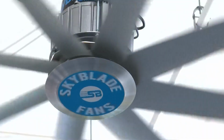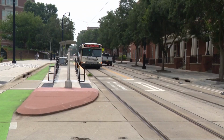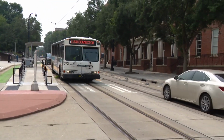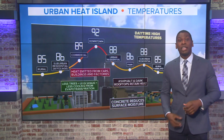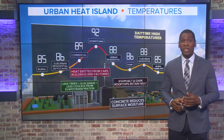This will help to inform actions like where we might site cooling centers, planting more trees, where we might add additional bus shelters and things like that. There are a number of different mitigation actions that can be taken to help lessen the impacts of urban heat. Everyone will eventually have access to the data so they could use it to advocate for heat mitigation action and resources for their communities.